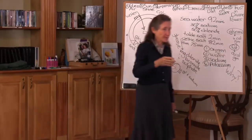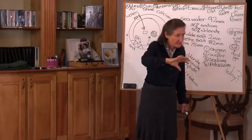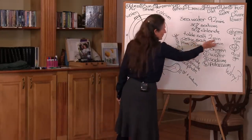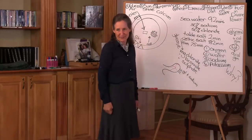And did you know that sodium chloride is so strong it can kill the taste buds? Have you seen people that eat table salt? They put it on everything and they put it on before they've even tasted it. Well, no wonder their taste buds are dying. Whereas Celtic salt, with all of its minerals, it enhances the flavor of the food.